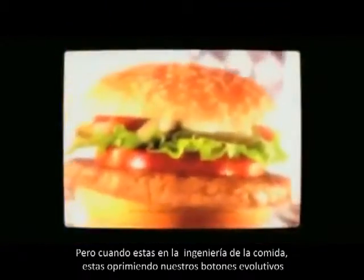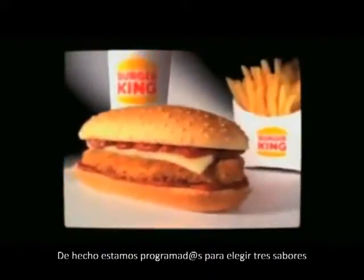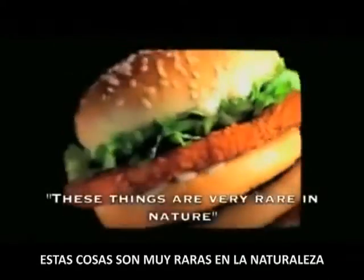When you're engineering foods, you are pressing our evolutionary buttons. I mean, the fact is, we're hardwired to go for three tastes: salt, fat, and sugar. These things are very rare in nature.